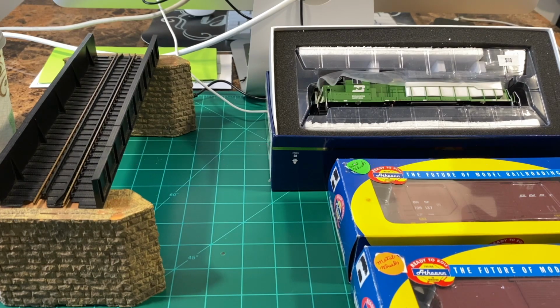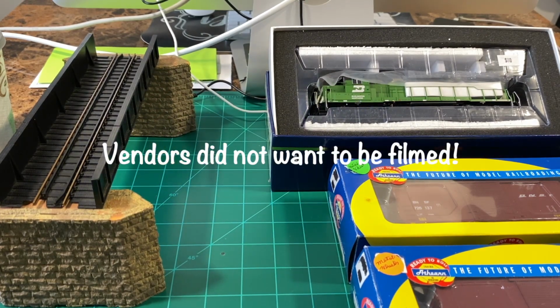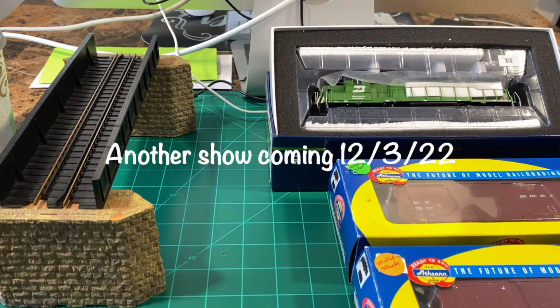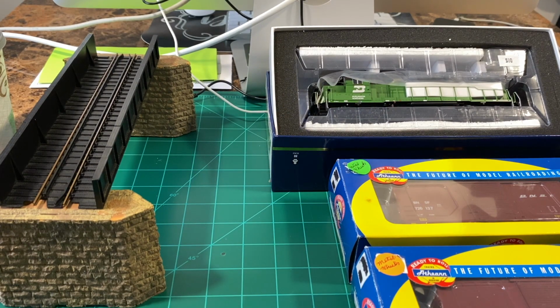I'd mentioned in previous videos we have flea markets coming up for model trains, and I went to one today and it was packed. I mean, there were a lot of people there. I'm going to quickly show you what I bought.